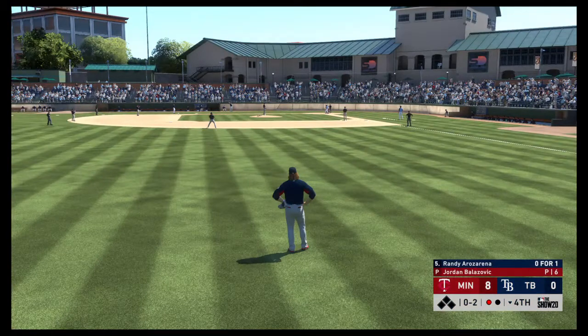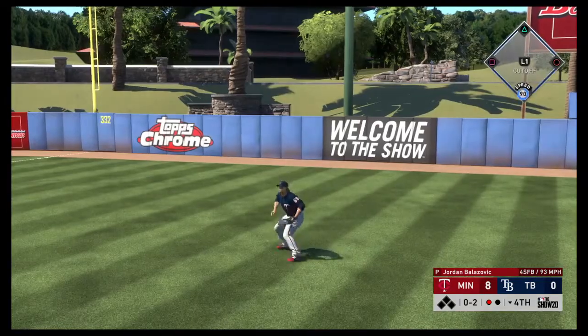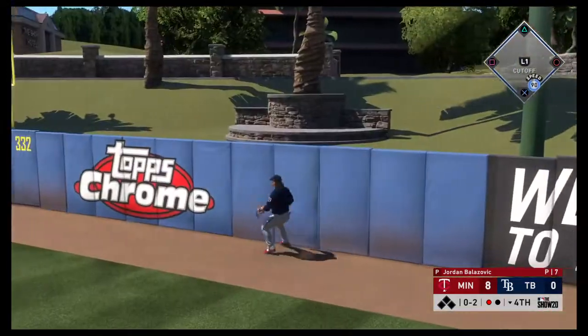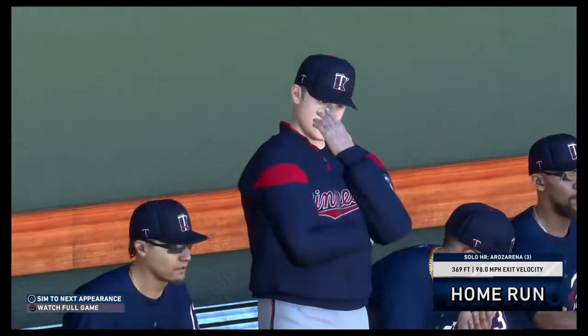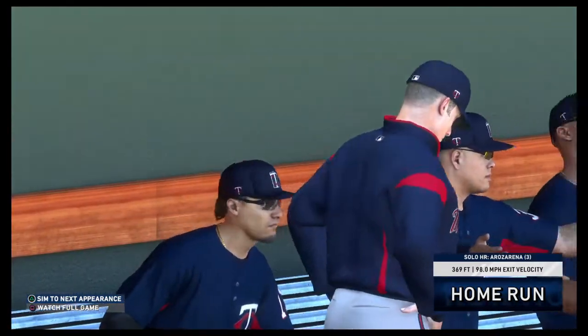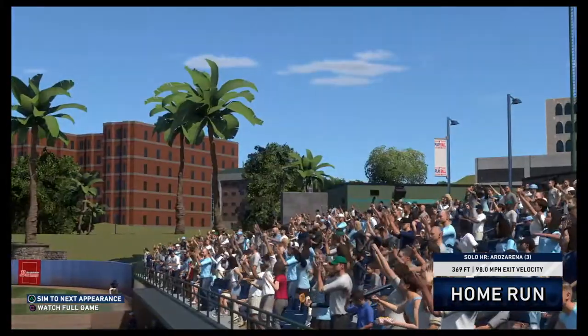So next to the plate for Tampa Bay, Randy Arozarena. A windup and the 0-2 pitch. Oh, and he turns on this fastball and sends it out to deep left field. And I would say he got just about all of that one as this ball is gone. A home run. A solo shot here to left, and they're now on the board, though still well behind.